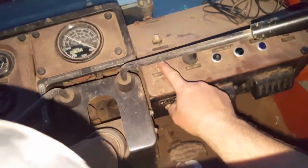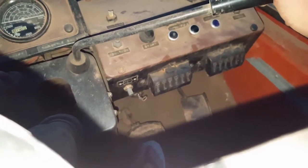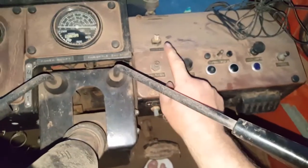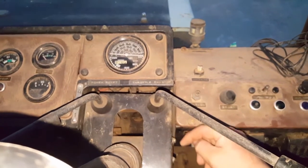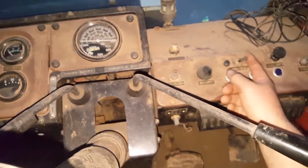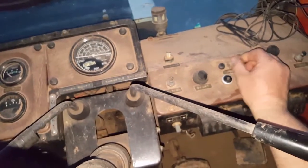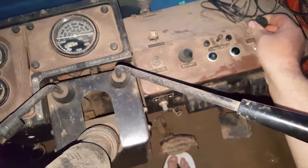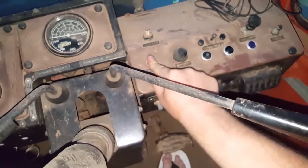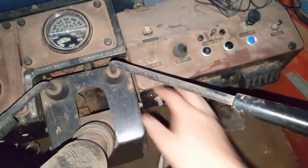Ignition here, throttle, the foot throttle down there as well. And that turns the ignition off. Clunk, clunk. Indicators which aren't working, but I'll see about fixing that one of these days. Look at that, you turn the ignition off and the headlights go off. You've got to pull it across to start it.